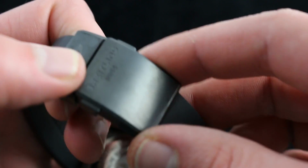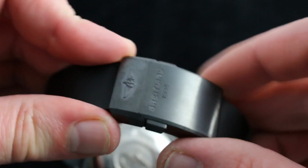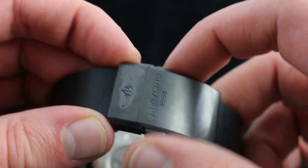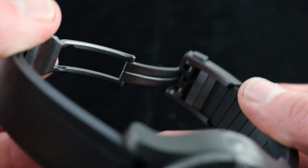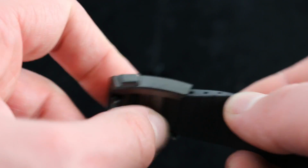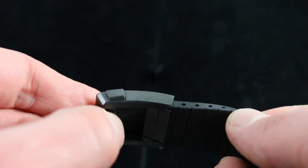A large single-fold deployant, what it features is the security of twin trigger release. So this is not one that's going to pop open. It's not friction fit, it's not even a clamshell. You have to depress both triggers and it opens smoothly. Beautifully machined, beautifully finished. It also packs a Rolex Glidelock-like tool-free micro adjust.